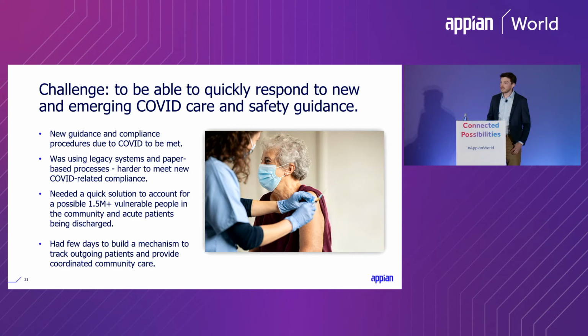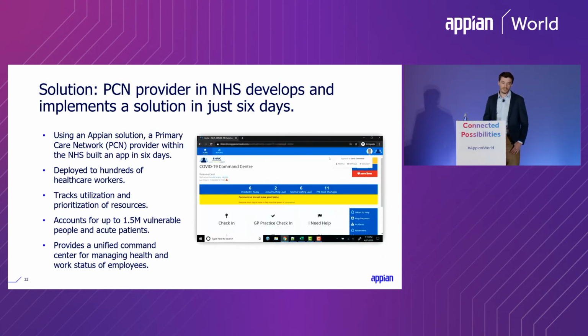On top of that, they needed to make sure that their own healthcare providers weren't getting their patients sick by spreading the virus from one to another. With Appian, one primary care network within the NHS was able to, in just 6 days, build an application that allowed them to track the discharge of 1.5 million patients.